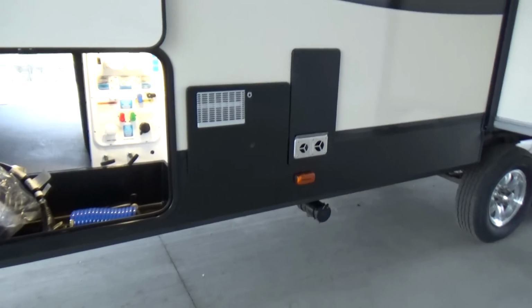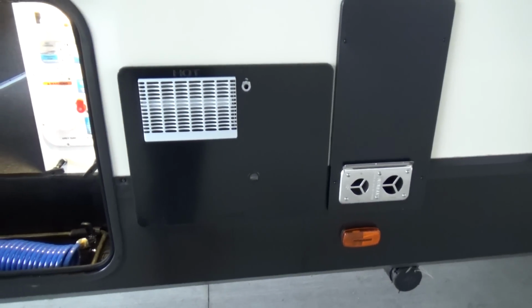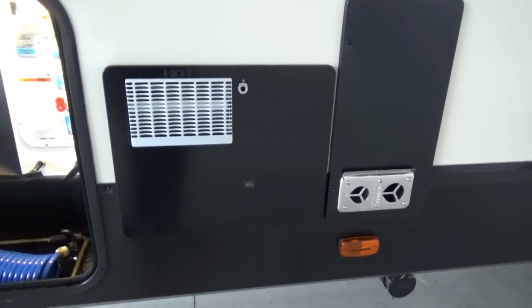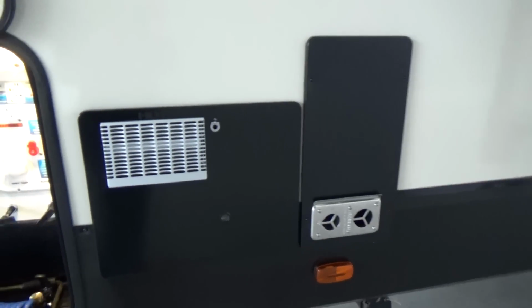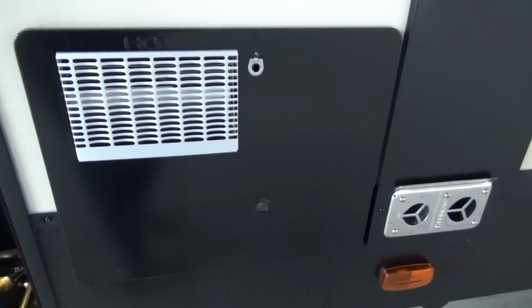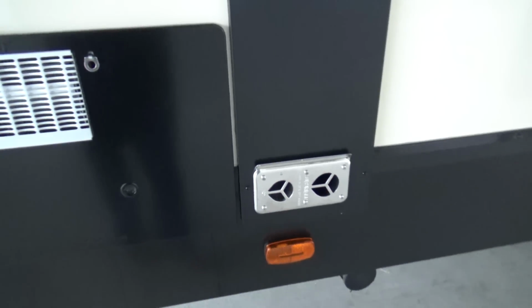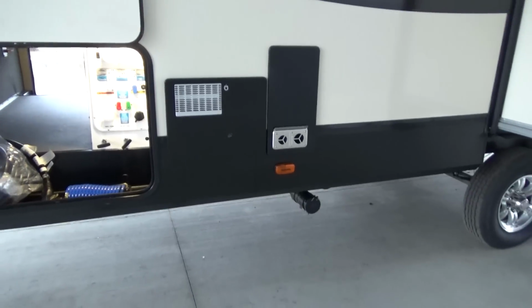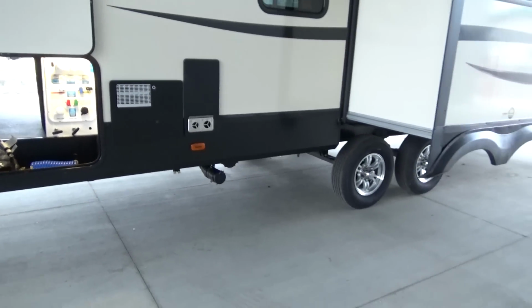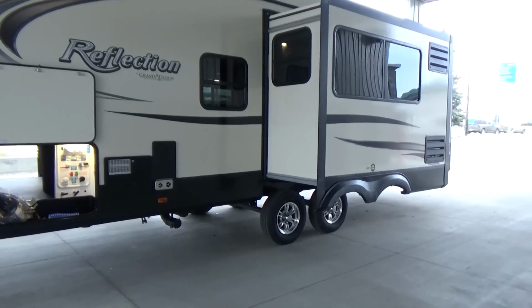So, neat thing on the 290BH, your hot water heater, Atwood tank, 17.8 gallon, quick recovery rate per hour with gas and electric on, but also they're on the off door side of the trailer. So when these are running, they're loud, they blow hot air. Your furnace is here, 35,000 BTU furnace. It's blowing on the offside door of your trailer, not underneath your awning space, preventing little kids from burning their hands, because it's a bunk model, so you typically have little ones with you.